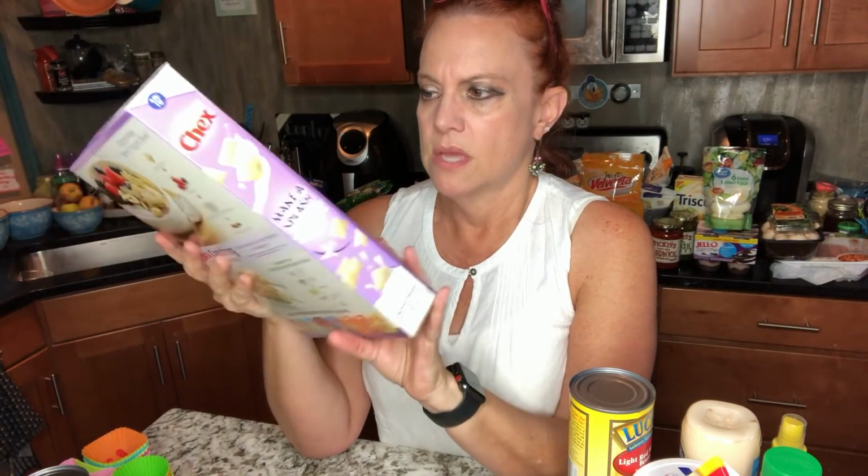Then I picked up some cereal. I wanted to have a lighter point cereal that I could eat on the mornings that I'm having my yogurt. So I had picked up Chex Cereal. Rice Chex Cereal is probably the lowest point cereal that I've ever found. Everybody thinks like Fiber One is going to be really low. Not even. Grape Nuts are like hideously high in points. Chex cereals are fairly low.